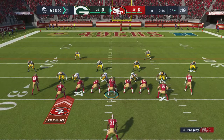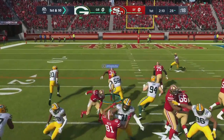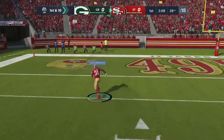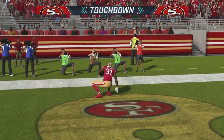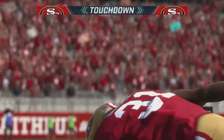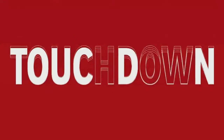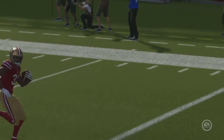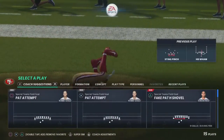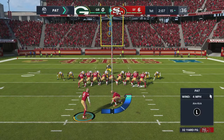Here's first and 10 as they've got it to the 28-yard line. Mostert. And he's going to take it in. Touchdown, San Francisco. Raheem Mostert, 28 yards. And the 49ers drive right down the field and score on the opening drive. So they start this game just like they won. Opening drive touchdown, a nice run there to finish it off.